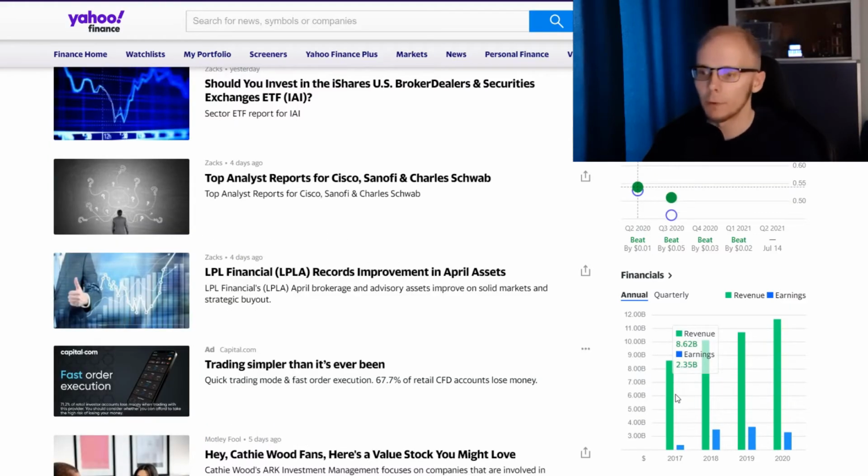Revenues for Charles Schwab. Going into 2018 there was an increase to $10 billion US, then into 2019 we had another increase to $10.7 billion, and going into 2020 there was another increase to $11.7 billion. So with 3 increases in annual revenues we again get a sum of 3.